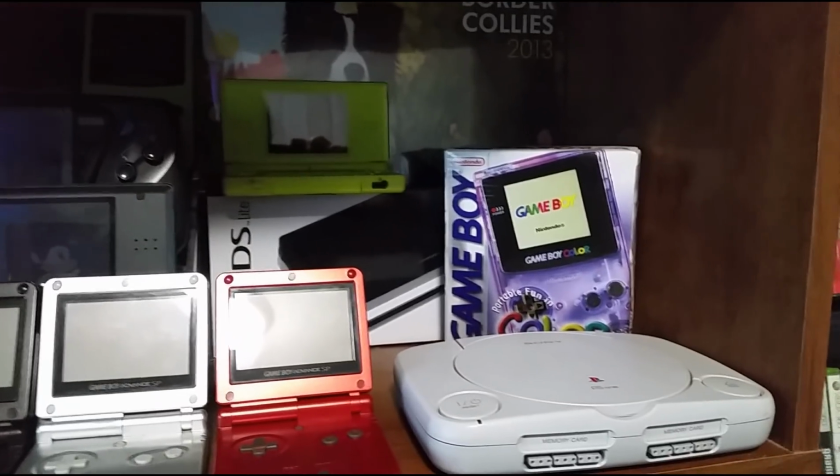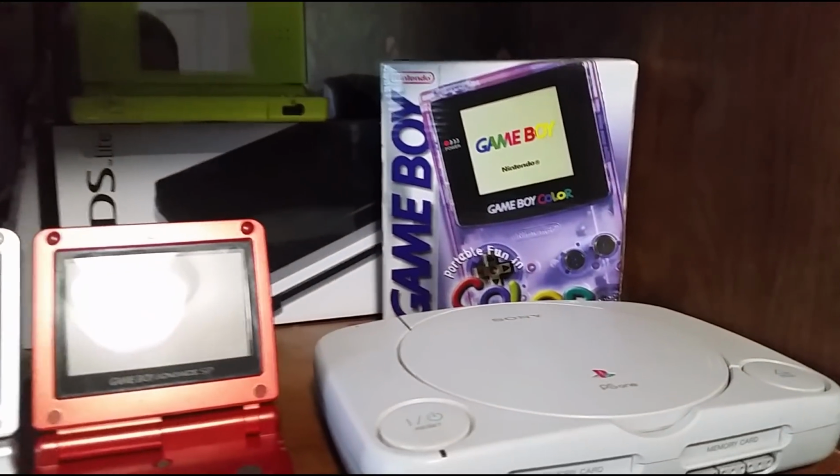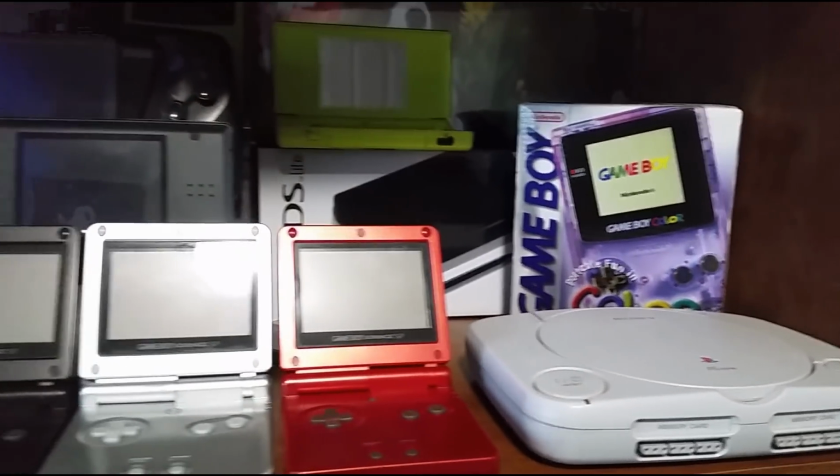My wife had most of these Nintendo 64 boxes when she was growing up, even some of the ones up there. So she also had this Game Boy Color box, which it's nice that she kept all those things so that I could add it to my collection down the road.